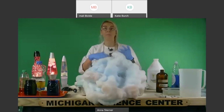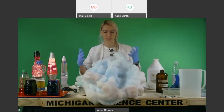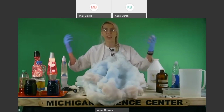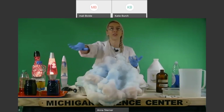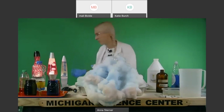So while we made and broke bonds, there was some energy left over from this reaction. Once our bonds were done breaking and reforming, we had leftover energy, which was released from this reaction in the form of heat.